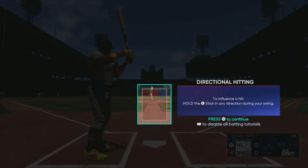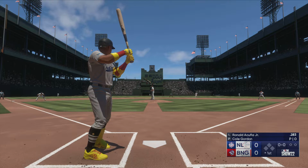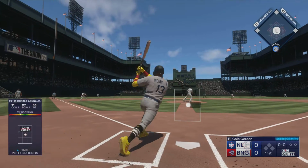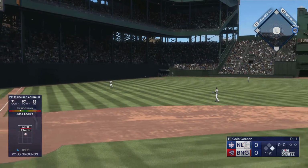So just about set. Next to hit, Ronald Acuna Jr. for the National League. The wind of the pitch. The center fielder, number 13. Hammered on a line to the left, base hit.